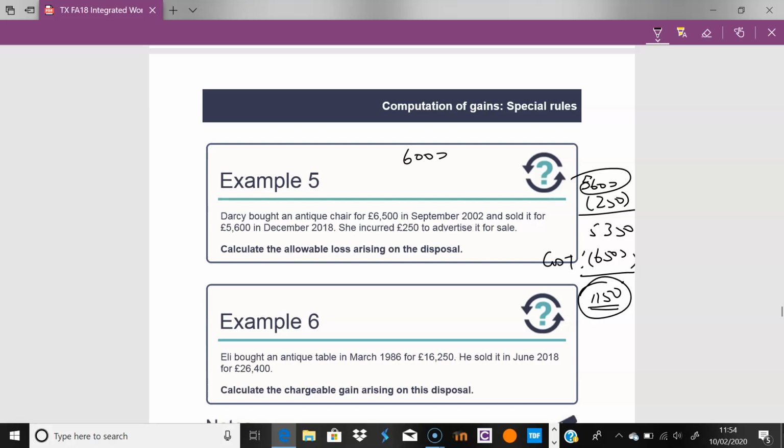So they will say, okay, listen, you've sold it for 6,000. So 6,000 is the magic number. You've incurred that. That takes you down to 5,750. And you have an initial cost of 6,500, so 5,750 minus 6,500 minimizes that loss to 750. So that's how that works its way. You can see here you only have 750 of a loss as opposed to 1,150.